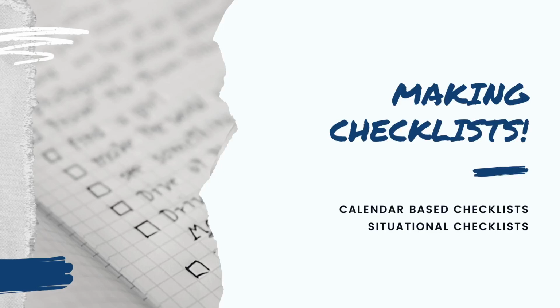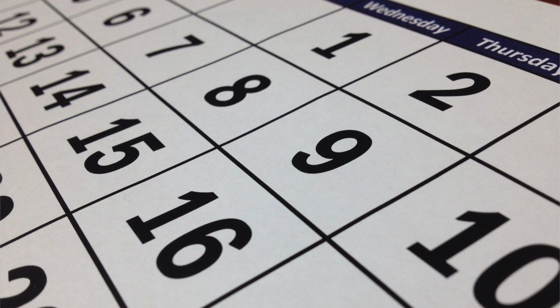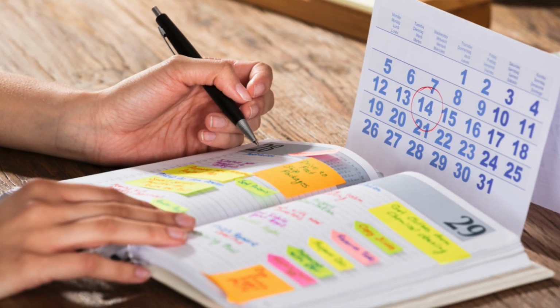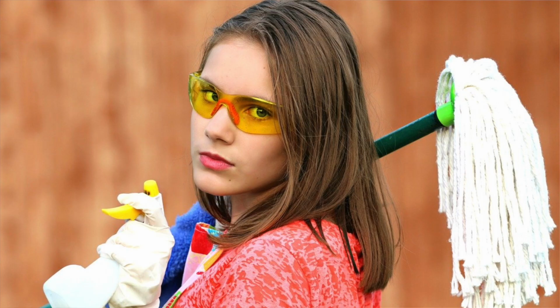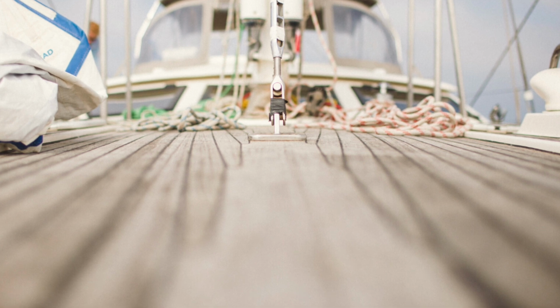Before we get into how to create checklists for your boating lifestyle, let's discuss the two main categories. There are calendar-based checklists, like daily and weekly, and then there are situational checklists. A calendar checklist is a list of all the tasks you need to complete in a day or a week or a month. On Britican, we even have a yearly checklist, things that we do once a year every year. That list includes major cleaning and servicing items, like putting boracoal all over the teak deck to prevent mold.